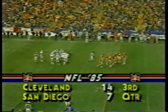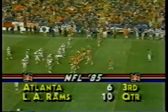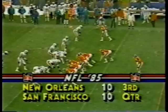Other scores. These are the late games, and Cleveland now has moved in front of San Diego in the third quarter. The Jets have an 8-point lead against the Colts in the third. The Rams looking for 4-0. Tough game, 10-6 against Atlanta, and San Francisco and New Orleans are tied at 10 in the third quarter. That's a surprise.